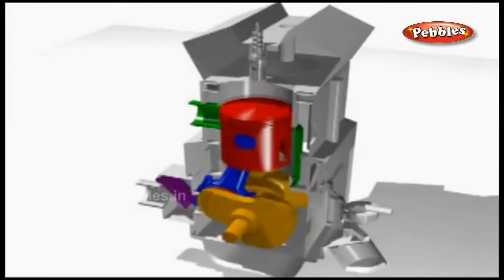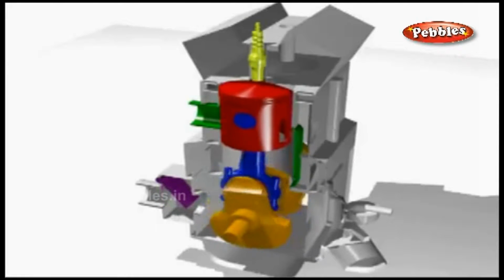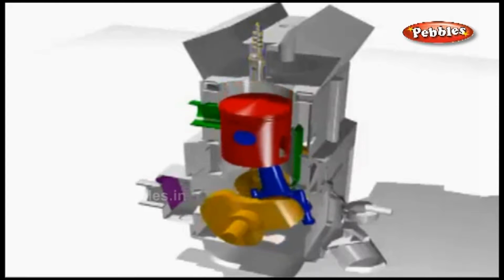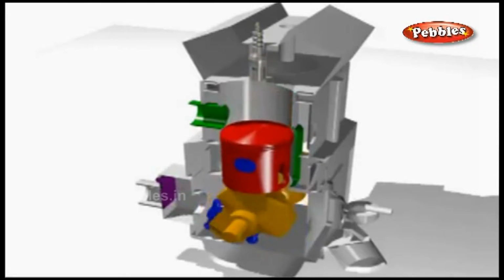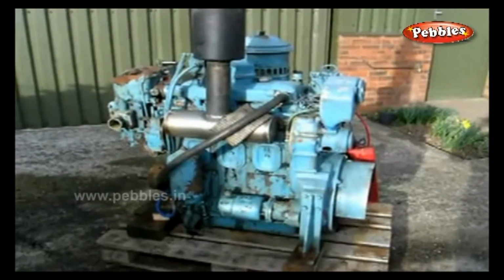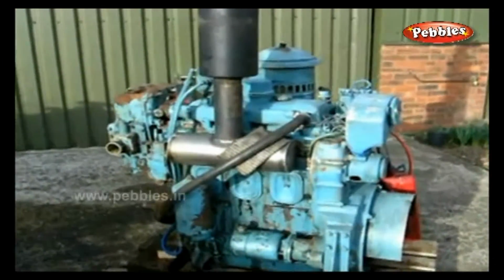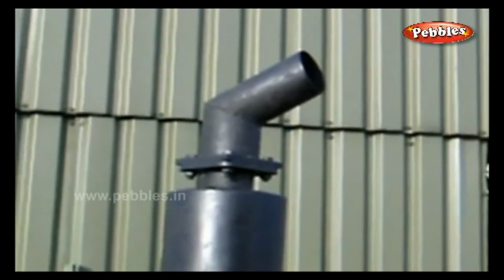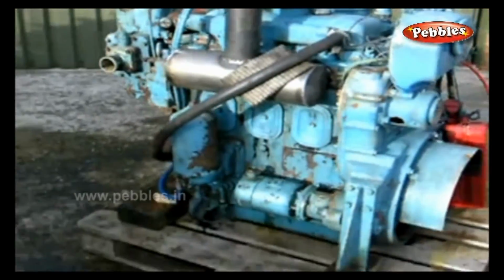Let us study the condition when the piston is at TDC. In this position, only the inlet port is kept open and the other two ports are closed. The air from the atmosphere is drawn into the crankcase due to the vacuum produced by the upward movement of the piston. The air above the piston is compressed to a high temperature. The compression ratio for a diesel engine varies from 15 to 20.